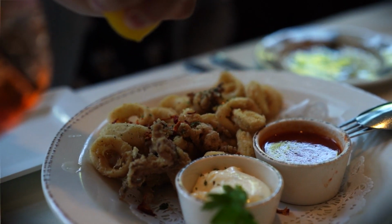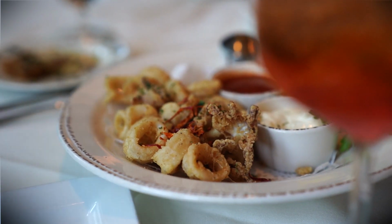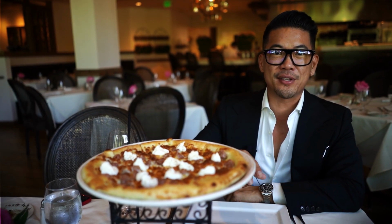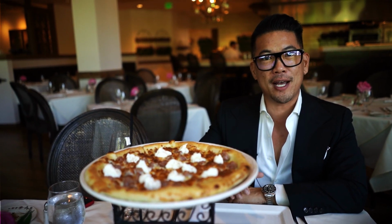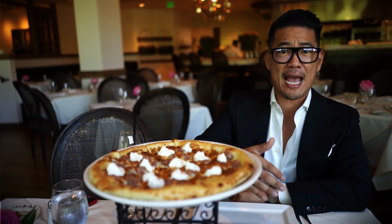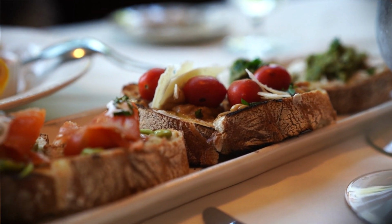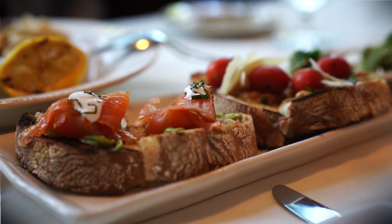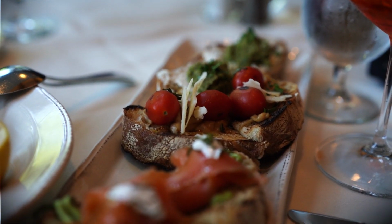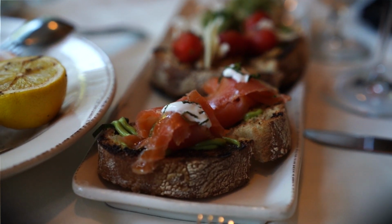So we just had two appetizer dishes, two of my favorites. We got the calamari fritti, which is on the dinner menu, perfectly fried, crispy, love the sauces that come with it. We also got the bruschetta trio, three different bruschettas also cut in half, and they are cherry tomato, caper, garlic confitura, and basil. There's another one with black pepper, goat cheese, and tapenade. And the third one is avocado, smoked salmon, and creme fraiche.